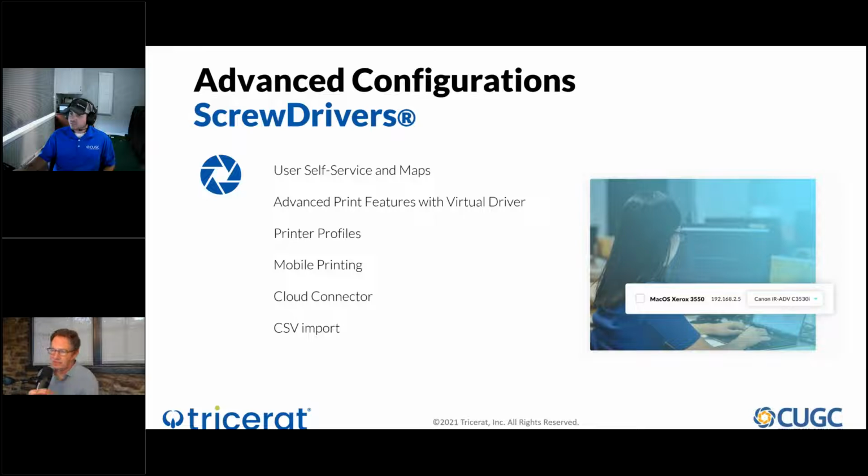The advanced print features with our virtual driver. This is another advancement that Tricerat's made that really sets us apart, where we can use that virtual driver, meaning on, let's say, a Citrix VDI image, our virtual driver is already there, installed, ready to use in the base image. And so when a new user logs on and a new instance is spun up, they have everything they need. It's just a database query to get the metadata about the printer.